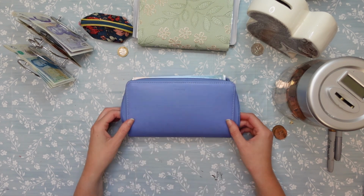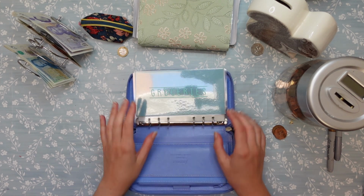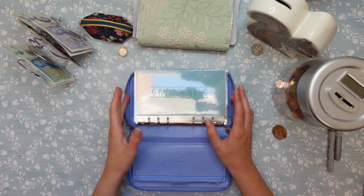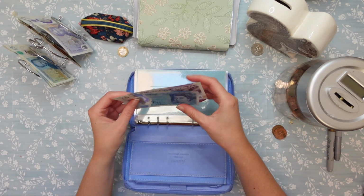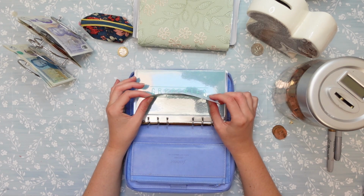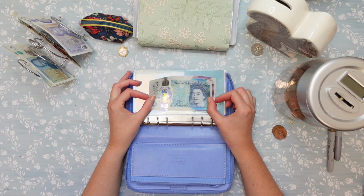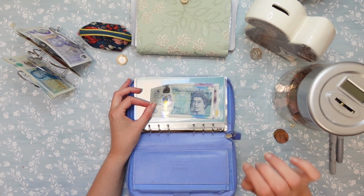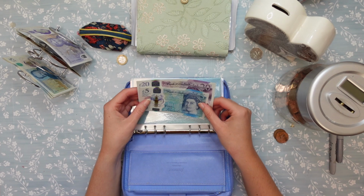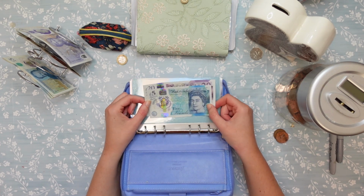This is one of these Filofax Saffianos that are very popular in this community for this exact reason, because they fit these things in. So I usually give £25 to groceries, but I've been using Jam Donut, which is a cashback app. Oh, I'm a little bit wonky. Let me just adjust you there. There we are, that's a bit better. Yes, so I've been using Jam Donut, which is a cashback app.